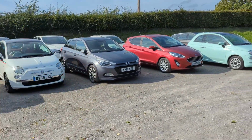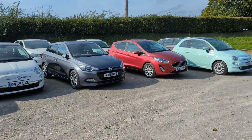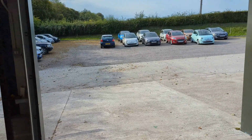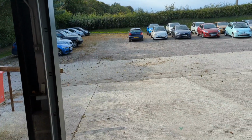Anyway, I was a bit intrigued, so I rang the chap back and he didn't answer. But when the answer phone kicked in, I lost the plot a little bit there because a friend was ringing. It was actually Adrian, and his wife wants to come and look at the Renault Captur at the back there, which I don't think I've put on a video yet.